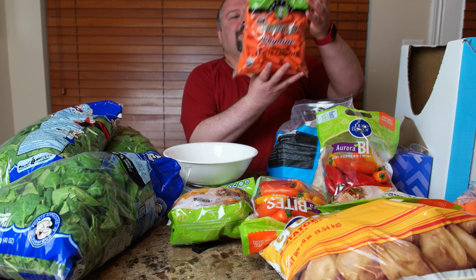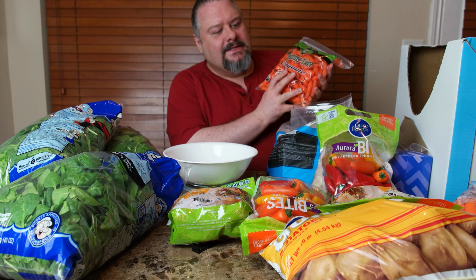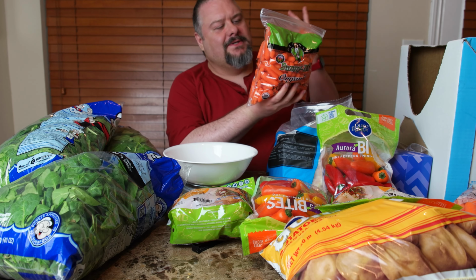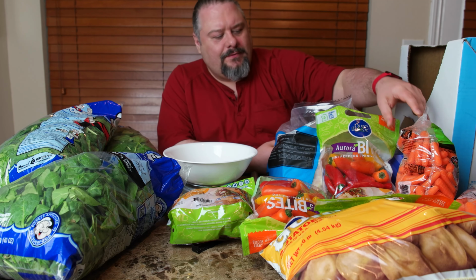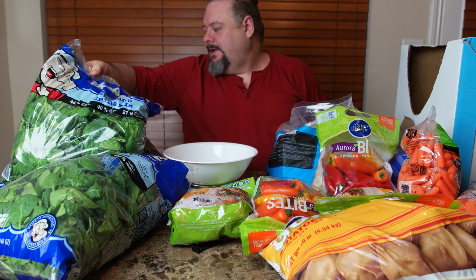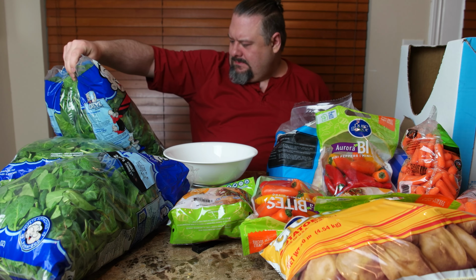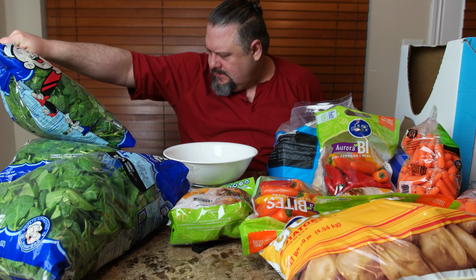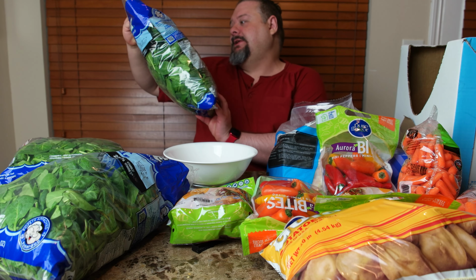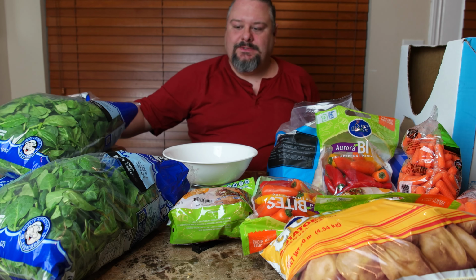And I got the carrots. Carrots are cheap and nutritious and delicious. And with these baby carrots, you don't have to skin them or prepare them. You just take a handful of them and throw them in the bag. And of course I got some spinach. I got, what is this, a 5-pound bag? How many pounds is this? I don't know. It's a lot of spinach. 40 ounces. A lot of spinach.